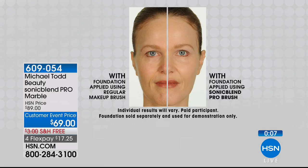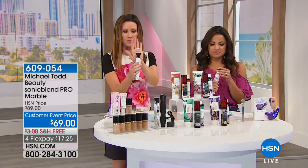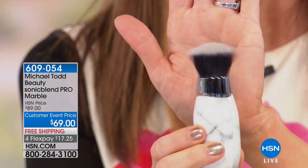Right. So usually you can't see the first setting. Ooh. Then that's the second setting. And then look at this. Whoa, you couldn't blend that fast if you were the most professional makeup artist ever. So this really is the blending secret. $69, and it comes in that marble finish with a carrying case as well. I like it a lot.